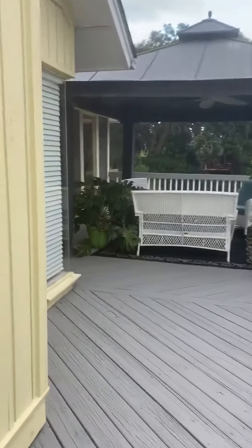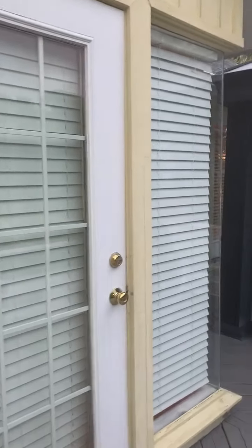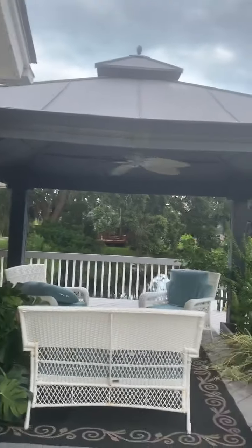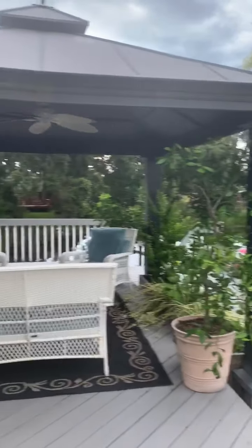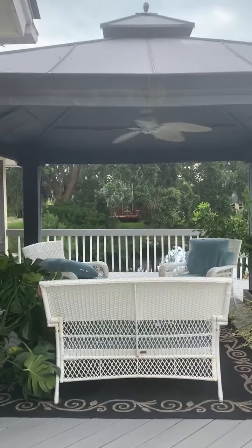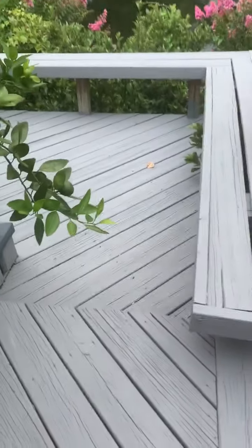As we're walking up here, we do have numerous entrances in. This is a 10... Overhang, I'm sorry. So great for seating. There is a fan inside of it. Great area here. It does step down here. Little fruit trees, isn't that awesome? Little limes, I believe.